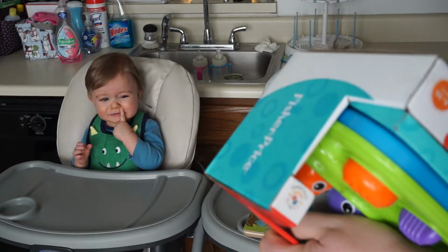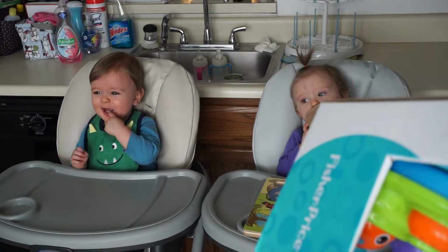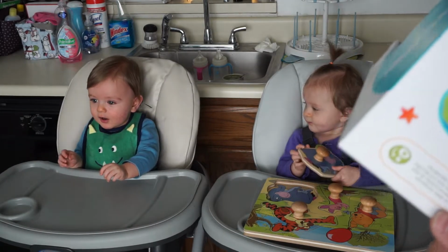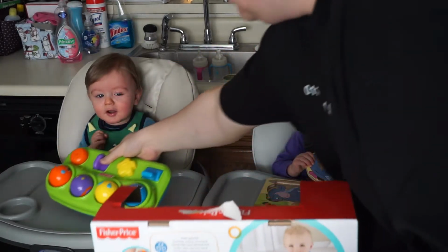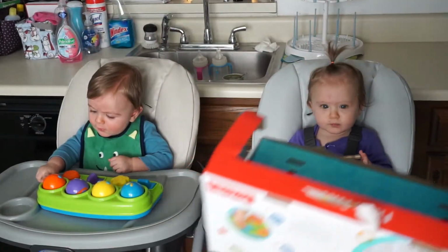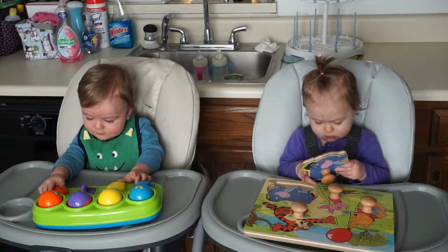I think these are both winners. Yeah, they are. They're delicious. That's some true interest. Dylan, it looks like you're trying to work out the nuclear codes. You're concentrating so much, it looks like you're skipping.